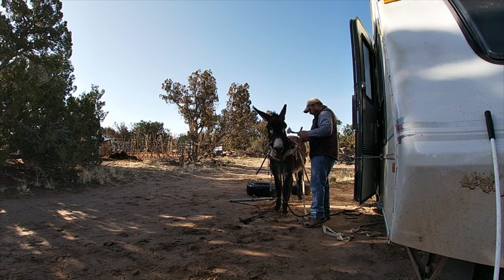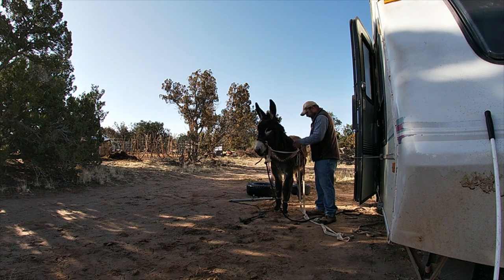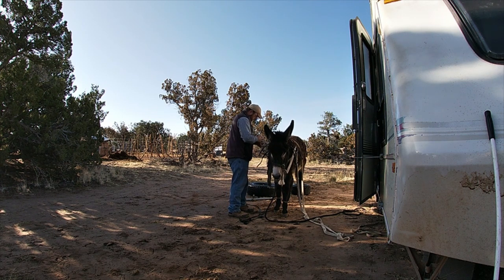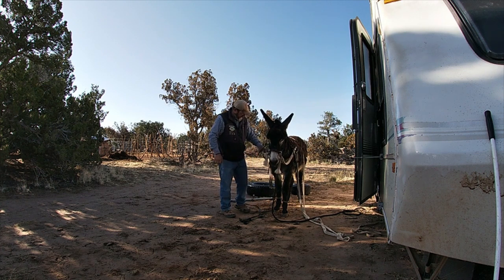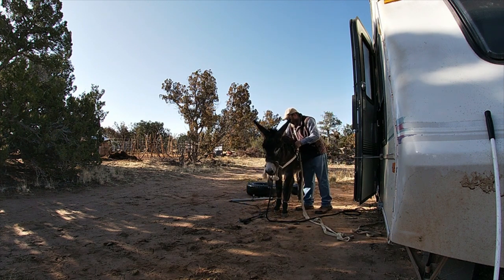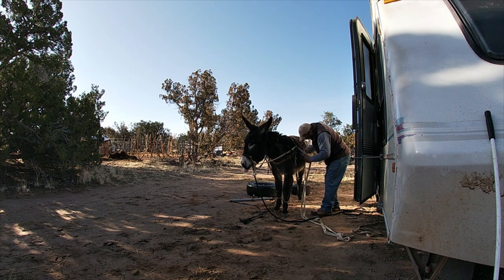More stuff you get tangled up, the better it is. Teaches the animal just to take it, sit still, and put up with a lot of distractions and a lot of stuff. Still on the last hole, but he's growing.